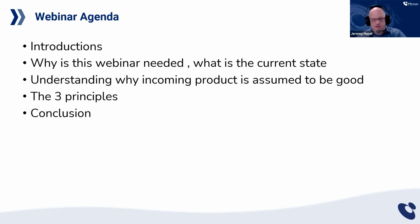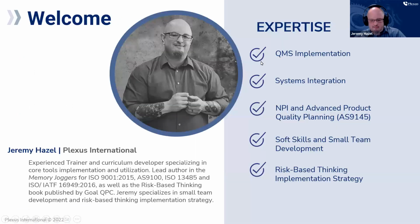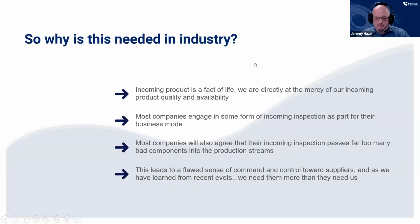So we're going to share with you 3 frameworks that you can use to get a more effective FMEA when it comes to your incoming product control. And then lastly, we're going to wrap it on up here. So let's go ahead and get started. Again, I'm going to be your speaker for today. We're all good there. Let's go ahead and start with why this is needed in industry.